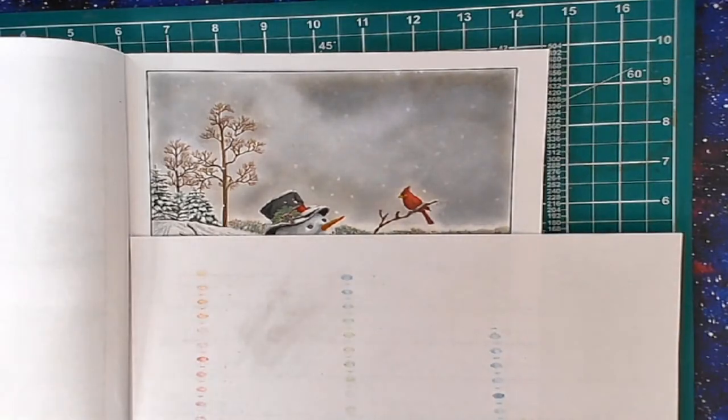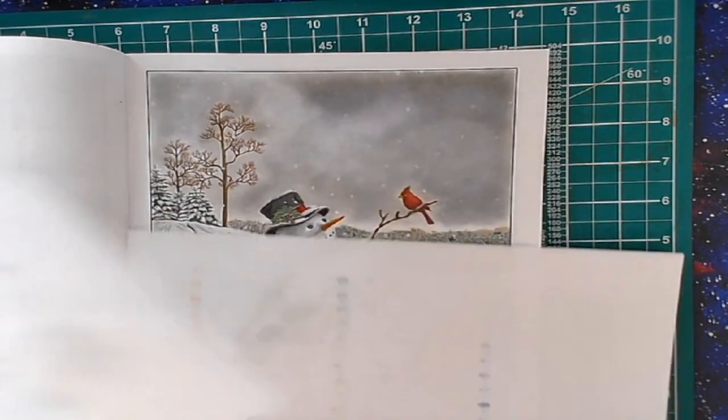Now, the final step before we put the snow back in.